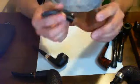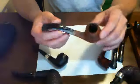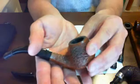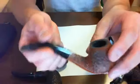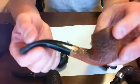Also, in my quest for pipes, this is a brand I wanted to get. I like this little silver duck thing. Here, you can see it right here. La Natra rusticated bent apple. I paid $85 for this. This was an estate pipe.